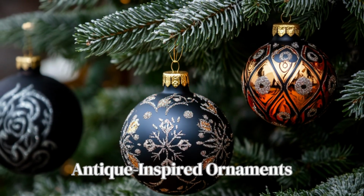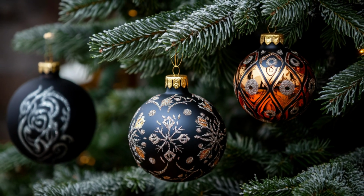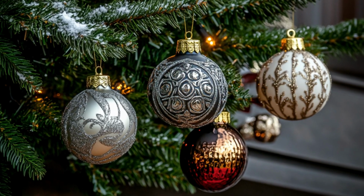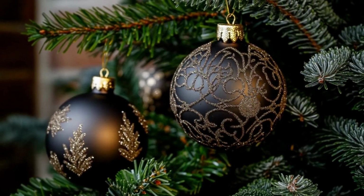Ornaments are the heart of Christmas trees, and for a dark academia-inspired holiday, antique-style ornaments are a must. Look for vintage glass baubles with intricate etchings, or opt for ones that have a slightly worn, antique look. These can often be found at thrift stores, antique shops, or even online marketplaces.